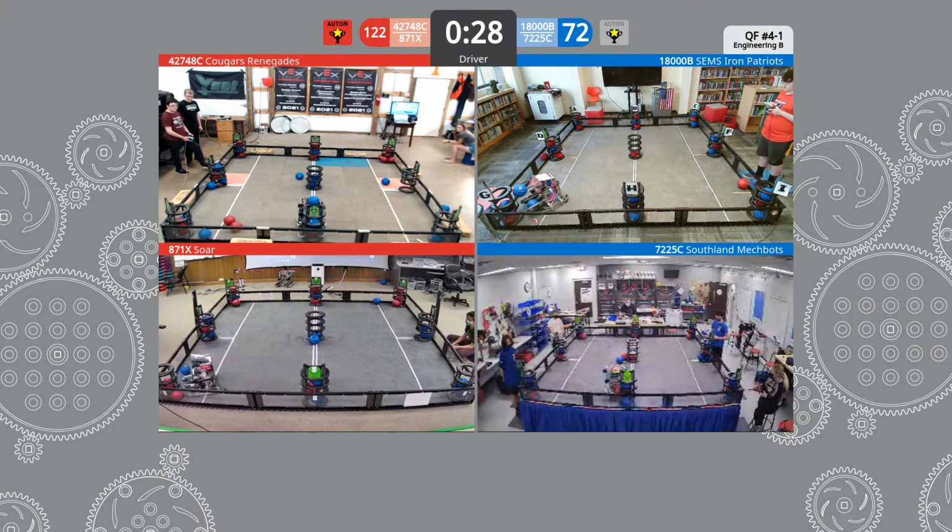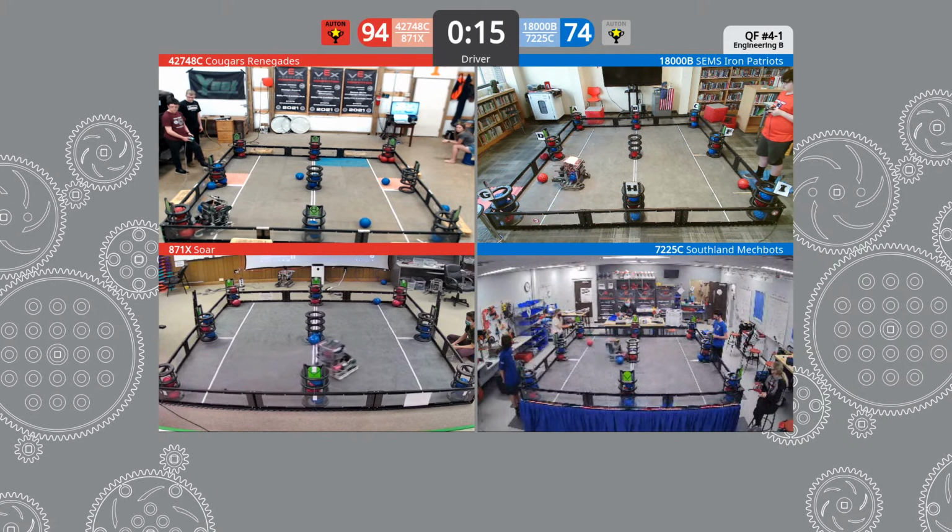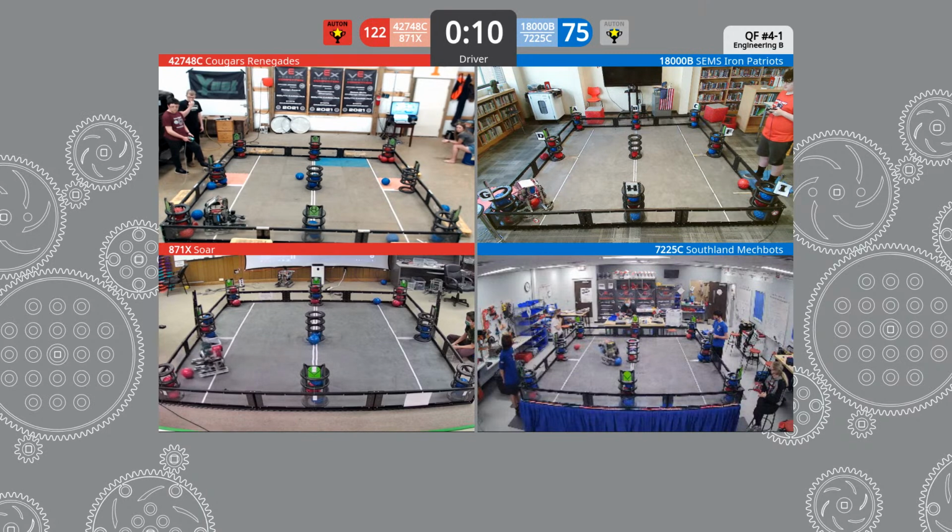The Cougar Renegades picking up another red ball. It looks like they've got a couple in their graphs, 3 in their graphs. Actually, that's not a couple. That's a triplet. They're going. They get 1 placed up into goal G, looking to stuff a few more in the bottom. 11 seconds now left in the match.